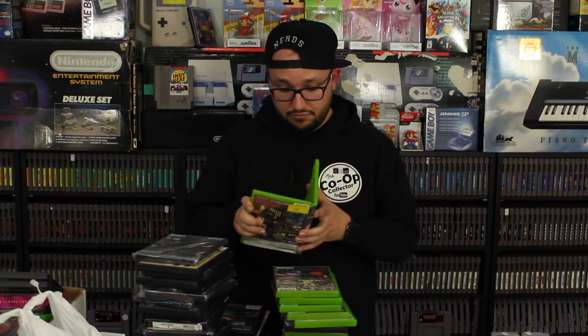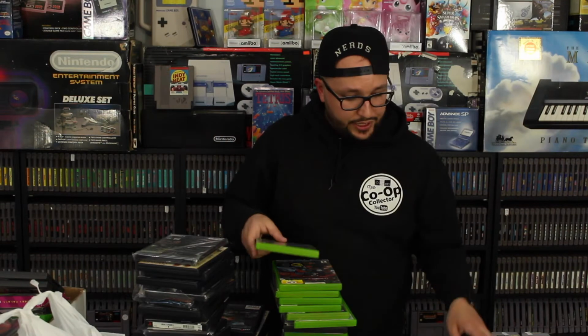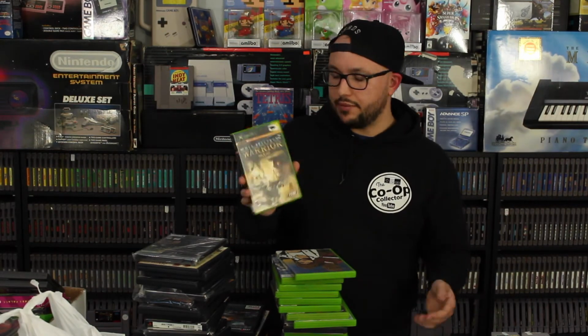Now Mech Assault's in here. I opened it and it's not bad, the game's completely fine, but I just know this one is missing the manual. Copy of NFL Blitz Pro, which I'm really curious about because I do like the NFL Blitz series on N64. Haven't tried it on Xbox. Hopefully it held up well. Grand Theft Auto 3, the Xbox collection one. Another copy of Full Spectrum Warrior. And a copy of Vice City.